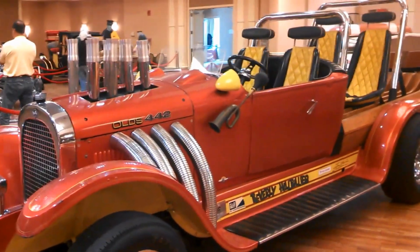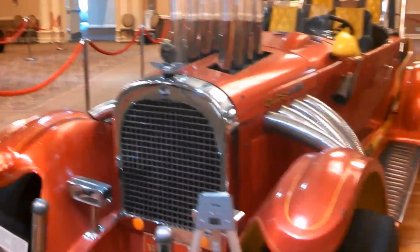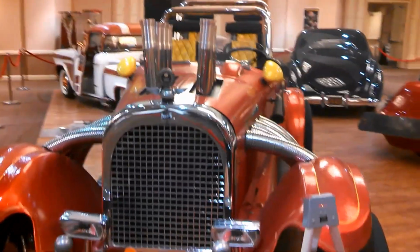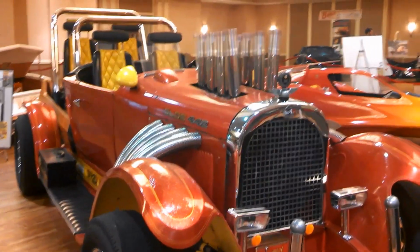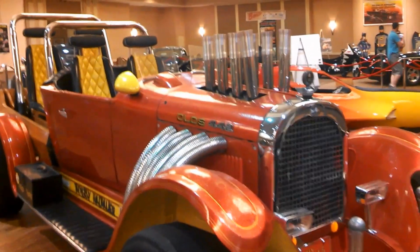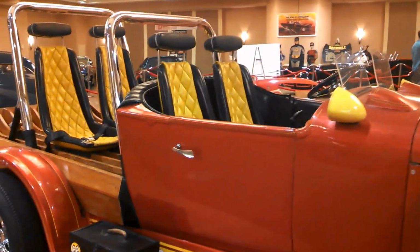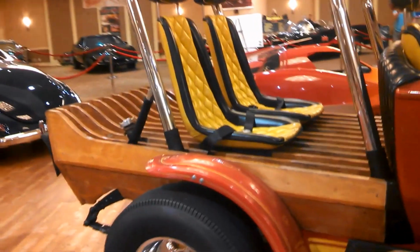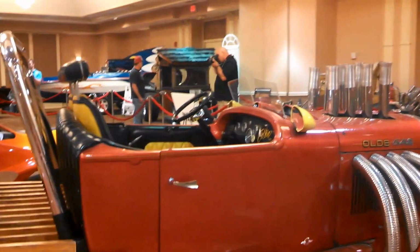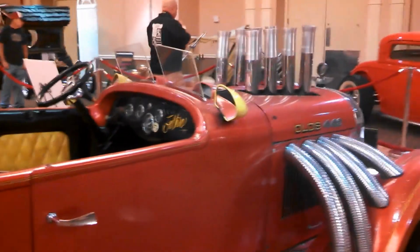Beverly Hillbilly Hauler. Styled after an Olds. This was built for the Hillbillies. I don't remember seeing this one on the show. Of course, I always remember the old truck, Jed Clampett's truck. Again, this is a total tribute to George Barris at 2016. It's signed by Jethro on the dash.